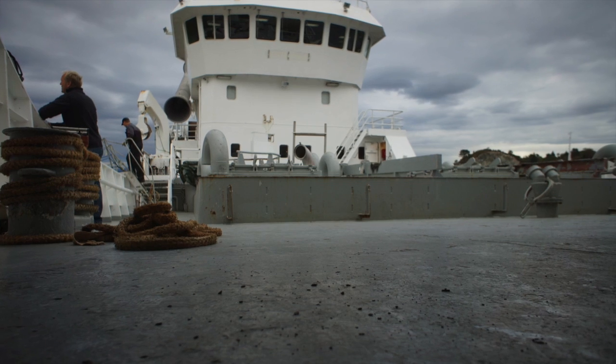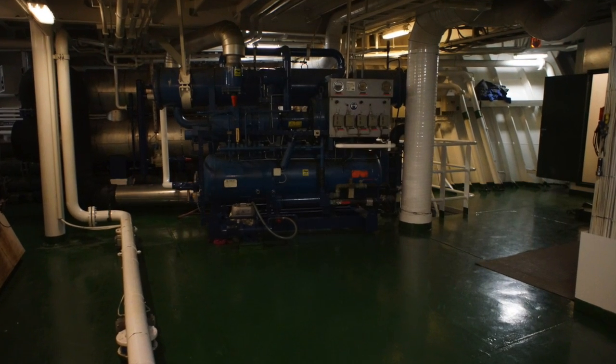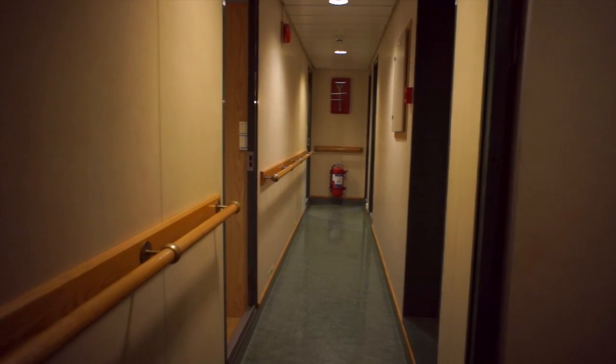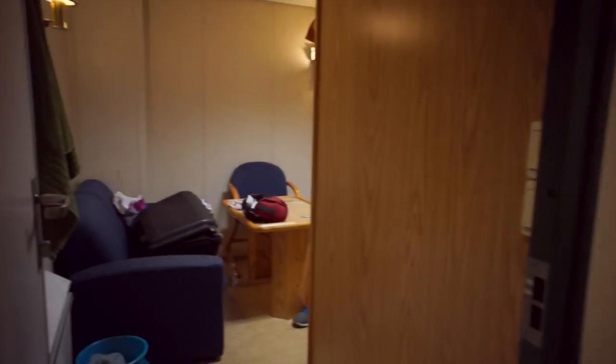What's the range on the sonar? The low frequency has a range of 3.5 kilometres either side of the vessel. The short range, the high frequency sonar, has a range of about, I think they said, 1,000 metres or something.